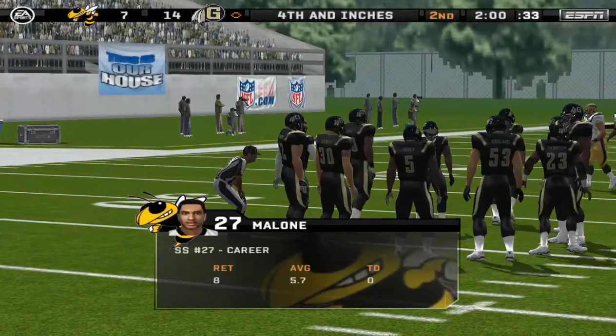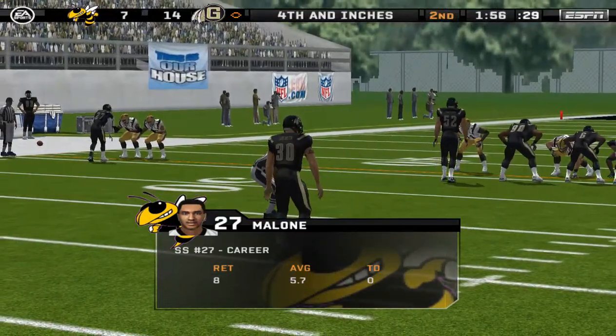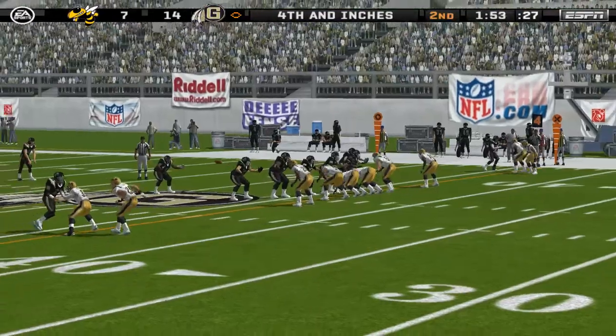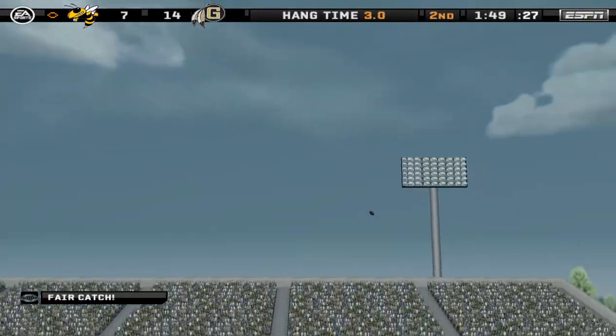So as we get set for the punt, let's take a look at our returner's stats. Fair catch.